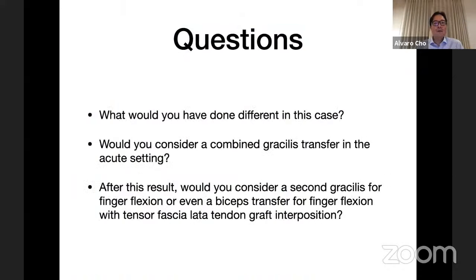So my questions about this case: would you have done anything different in this case? Would you consider a combined gracilis transfer in the acute setting? Probably your answer will be yes, according to your presentation. And after this result, would you consider a second gracilis for finger flexion for grasp, or would you use this re-innervated biceps for finger flexion with a simple tendon transfer with a tensor fascia lata tendon graft interposition, as described by Oberlin and also by Bertelli?